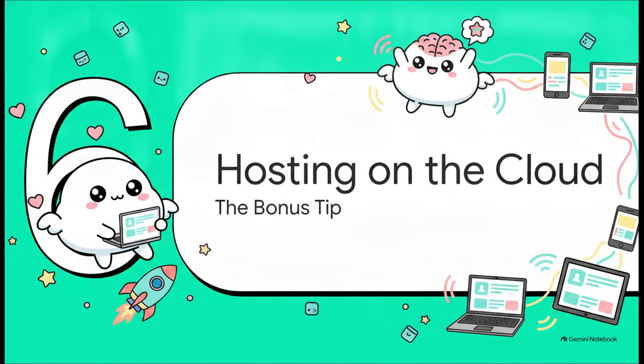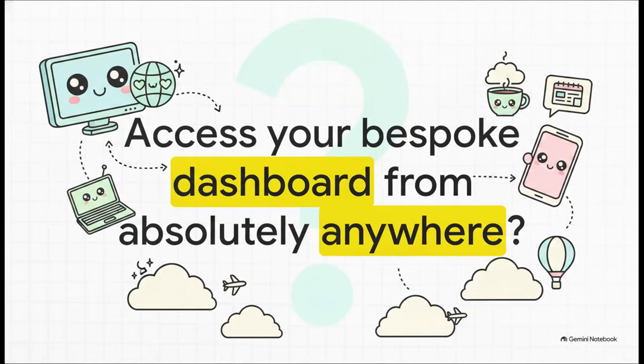Finally, Section 6, Hosting on the Cloud. This is a massive quality of life bonus. So here's a question for you. Do you want to access your bespoke dashboard from anywhere and not just your local computer? Because the one minor limitation of a local host setup is that it only runs on the specific machine you installed it on, and only while that computer is awake.